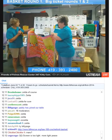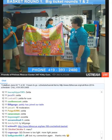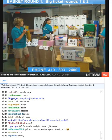So if you're looking to buy, to be able to try to get one of our quilts, this is one of them. It's gorgeous. It's beautiful. It's got a pink panther on the backside. That is in basket 100. The garden basket is 101.